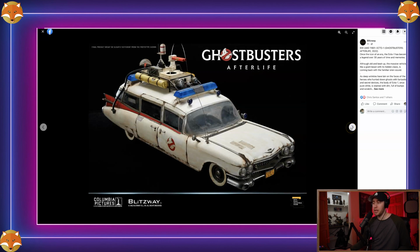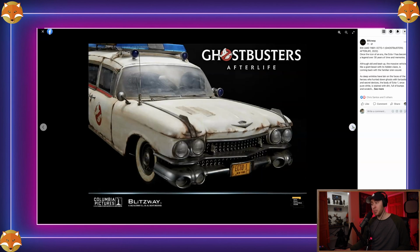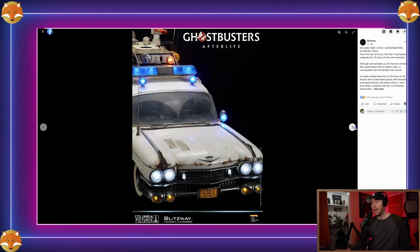And shipping on this Ecto is probably gonna be more expensive too. I think the car's a little bit bigger from my understanding, but I don't know. I've just seen the Ecto-1. I think Denobi reviewed it once and I saw it and it's like pretty massive. Yeah, guys, this is pretty cool.